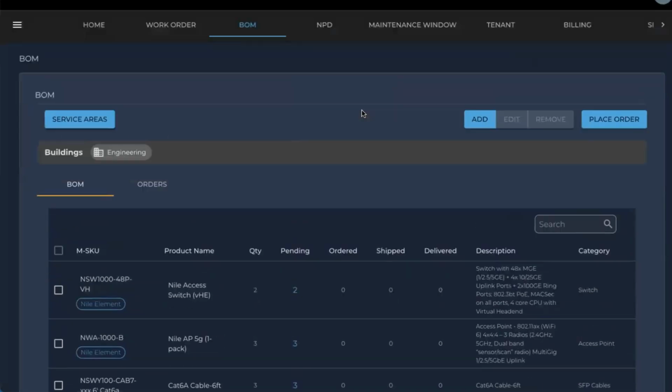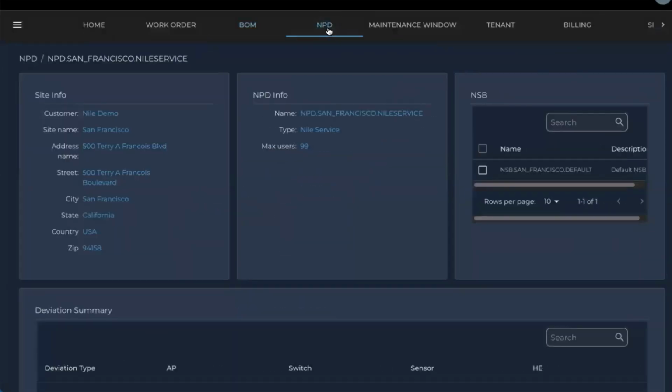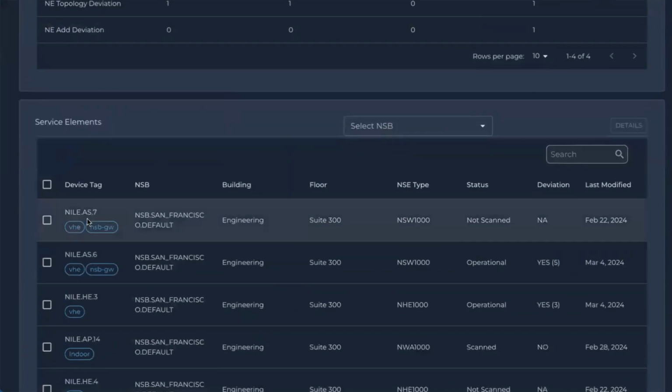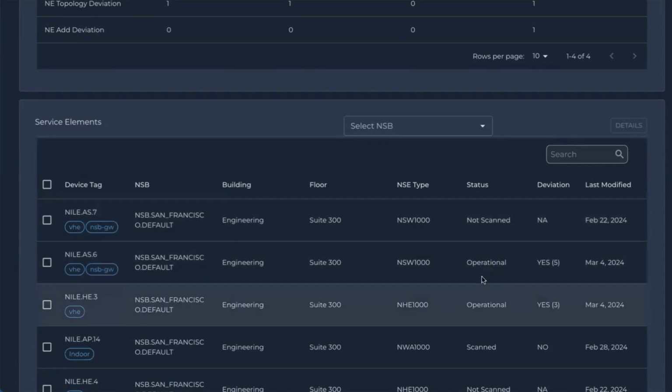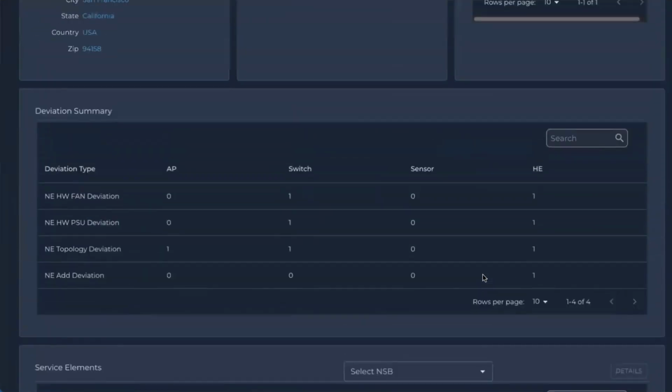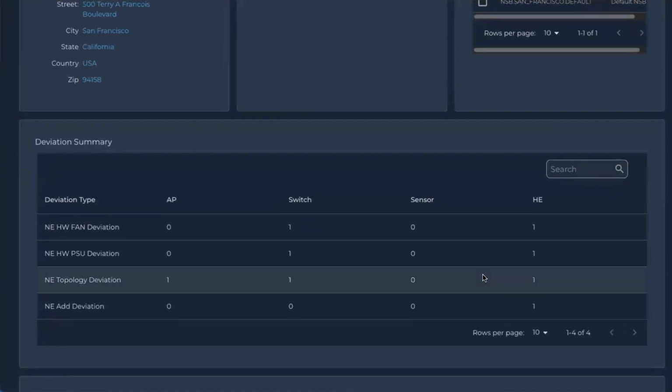We also create something called an NPD, which is a topology, the Nile plan deployment. And over here, we will tell you every single element, what is its purpose and where is it located, and what is the status of that device as it's going through an activation process. All this information is then pushed to a mobile app, and this information is available in the installation job.